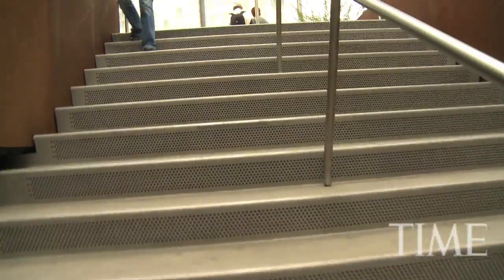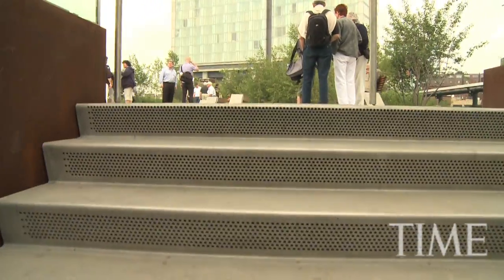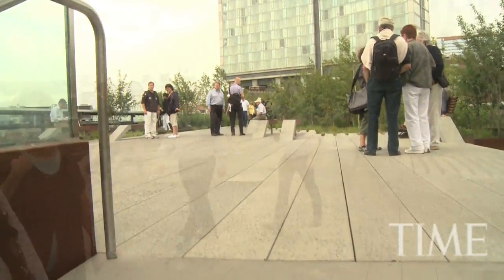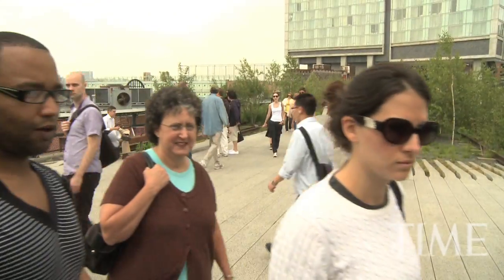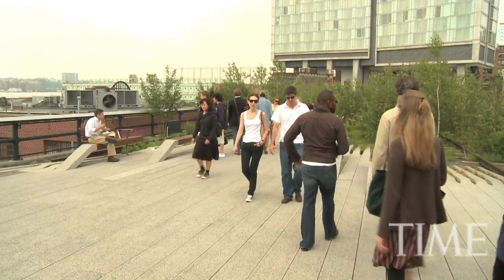It started to take more concrete form in 2003 when an open design competition attracted hundreds of proposals. Construction began in April 2006, and the first half-mile stretch of the park opened to the public in June of this year. It's a park that really celebrates the city.